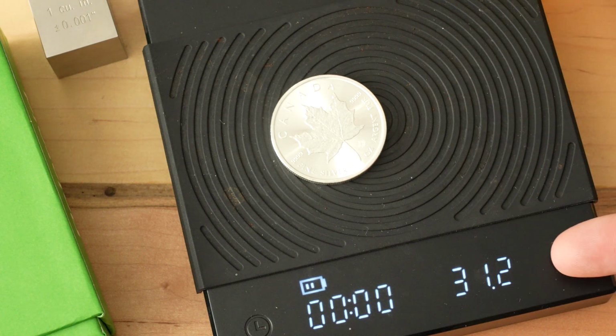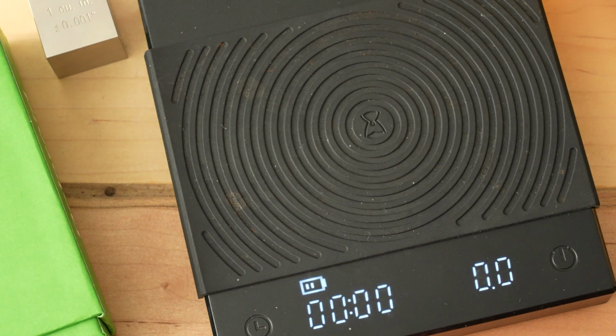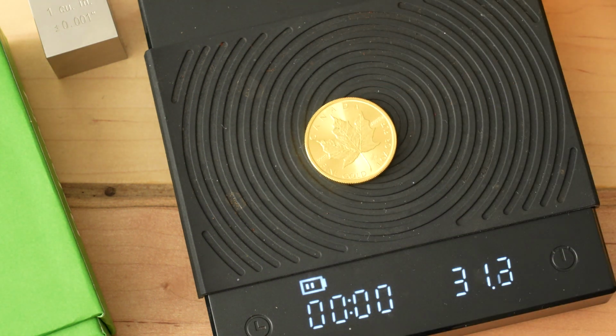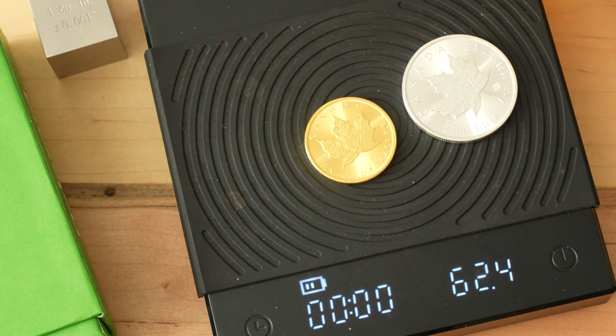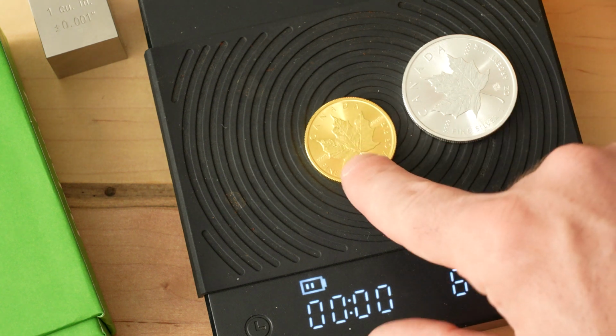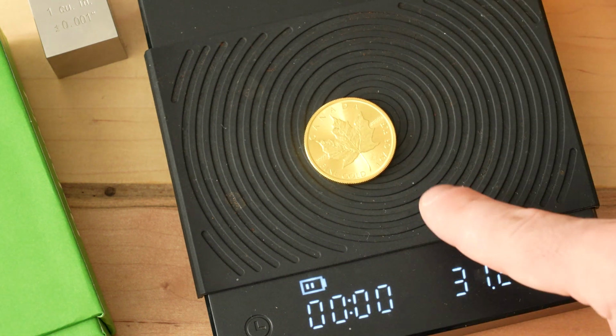31.2. For a coffee scale, this is pretty accurate. Let's put the gold on there and see how much that is. 31.2. So if you put them together, it should be 62.4. And it is. So it's literally the same weight in each of these, which is just so weird. So here we have the 31.2.